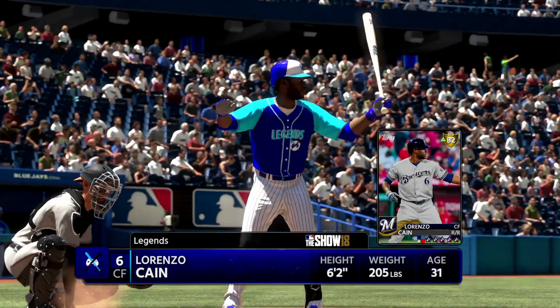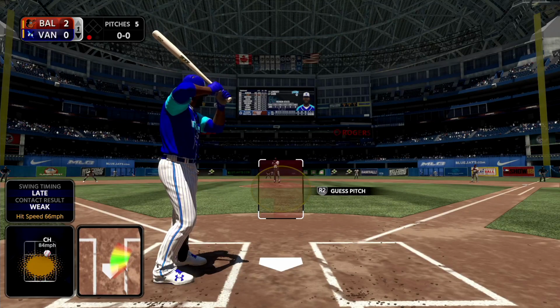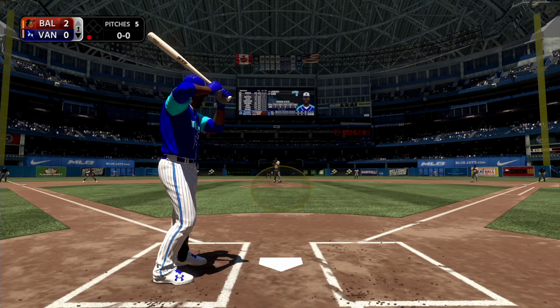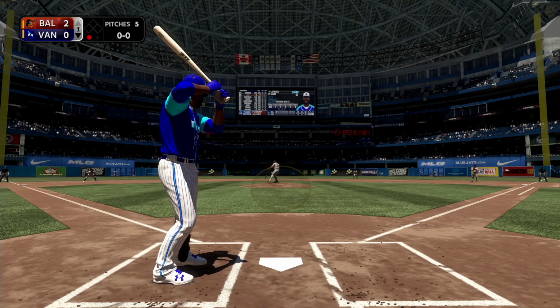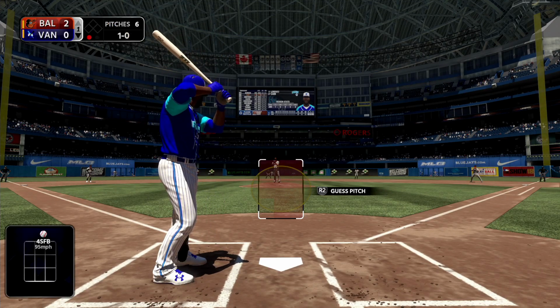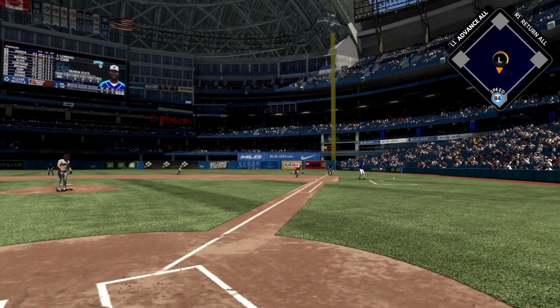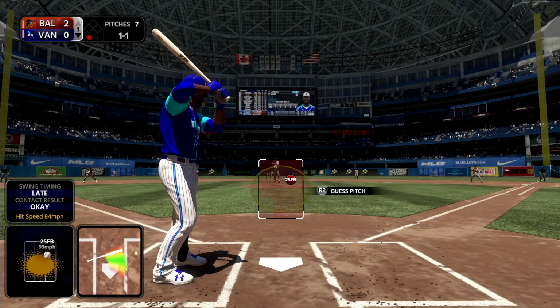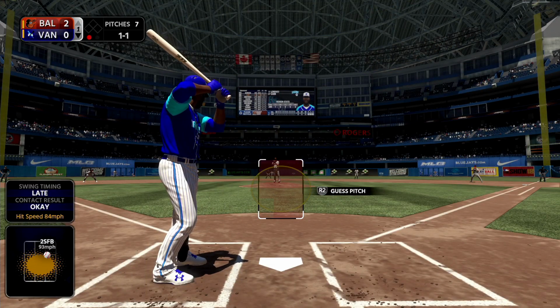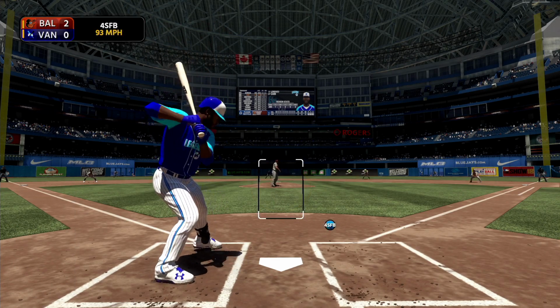In now, Lorenzo Cain. He'll get to take his first cuts here. First pitch of the at-bat. And a ball, 1-0. Now the 1-0. Grounded foul off to the right side. The 1-1 home. Misses, ball 2.